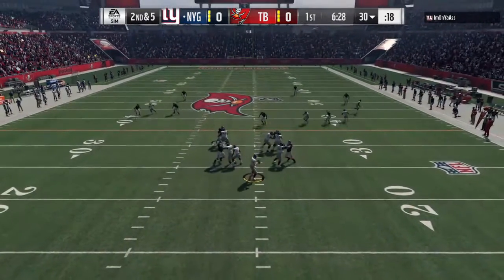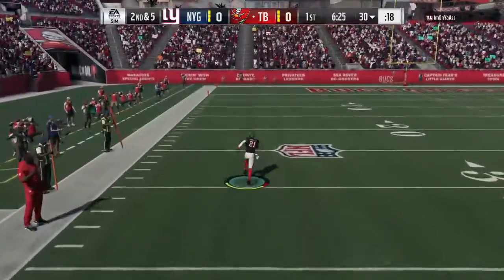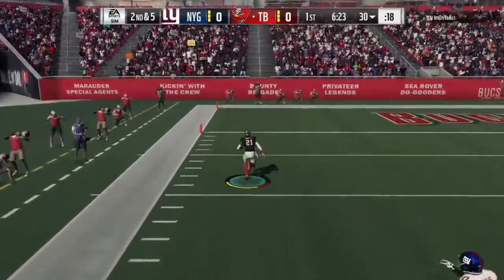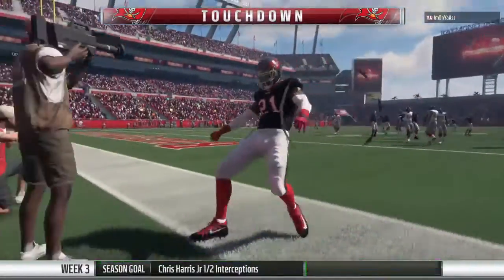They're going to look to throw. He rifles one that's intercepted. It's Chris Harris with a pick. And he will score. Touchdown, Tampa Bay.